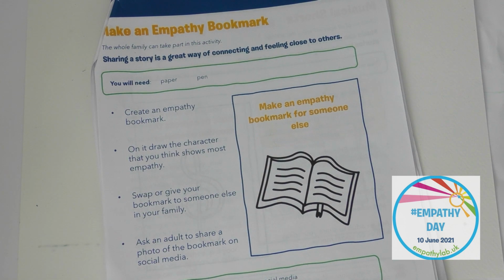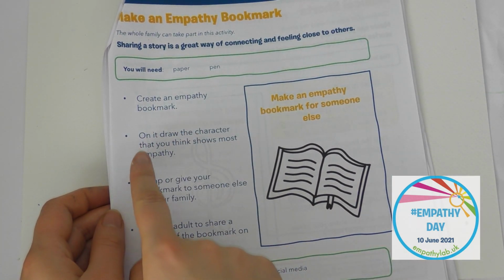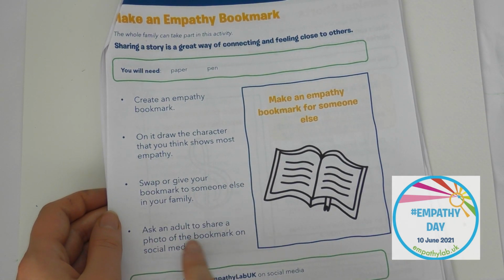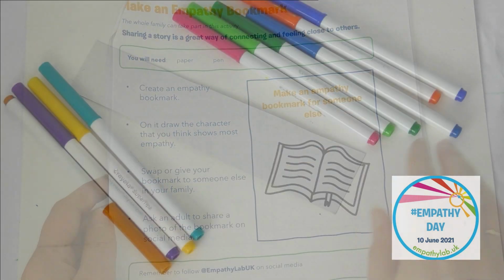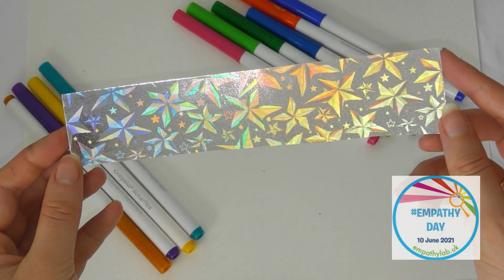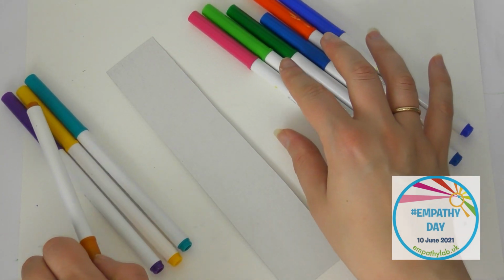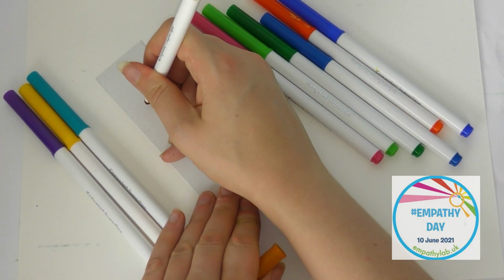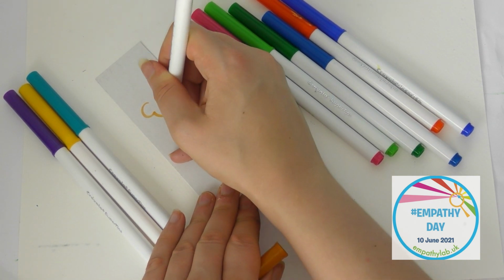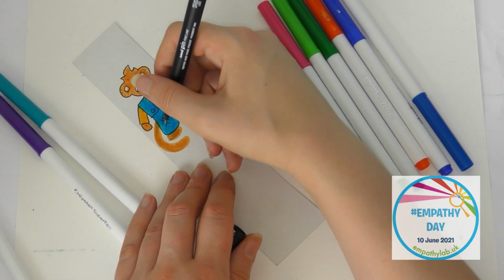So another activity I'm going to do is to make an Empathy Day bookmark. So it says on it, draw a character who you think shows the most empathy. And you can give this bookmark to somebody else if you want to, but I'm going to do my own character. I'm not going to do a book character this time, but you can do a book character. I've got a piece of really shiny card on one side, and on the other side I'm going to take my felt tip pen and I'm going to draw my character, and he's called Charlie. You might have seen him in the beginning of the video reading one of the books in the library. He does appear in some of BCP libraries, and I'm doing Charlie.